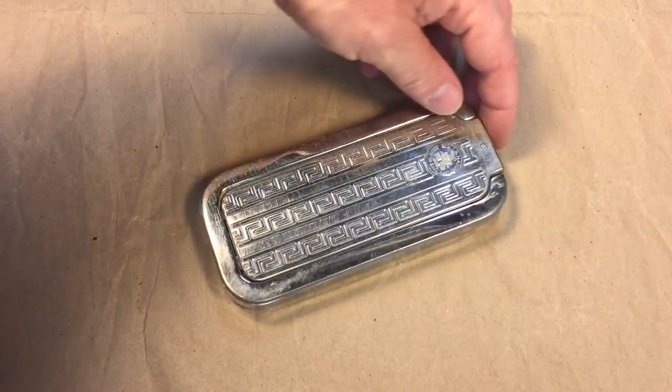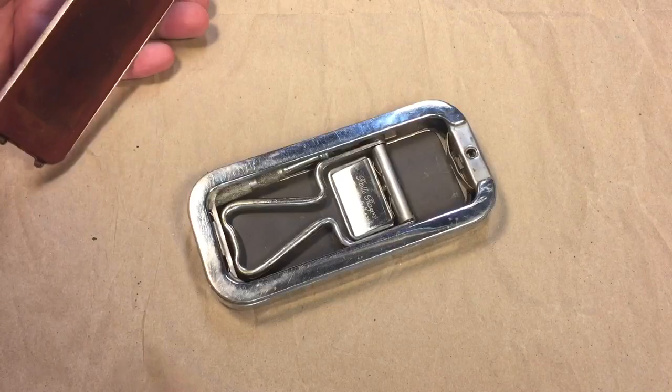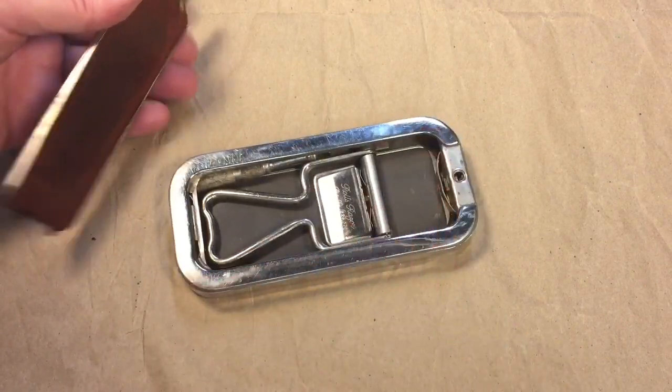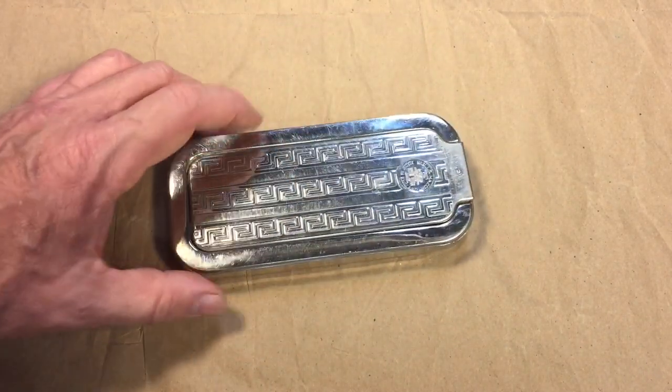Then I bought this. Some of you might recognize it. This is a Rolls razor, and this is when they used to sharpen single edge, or actually double edge, razor blades. And this is an interesting thing how this works. I'm going to have to show you on a video sometime. This was $5. Really cool.